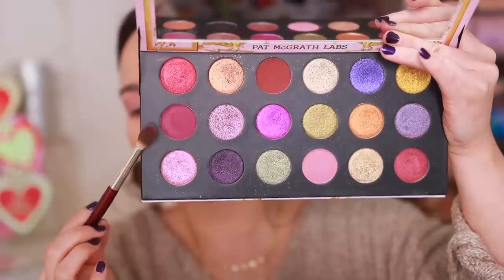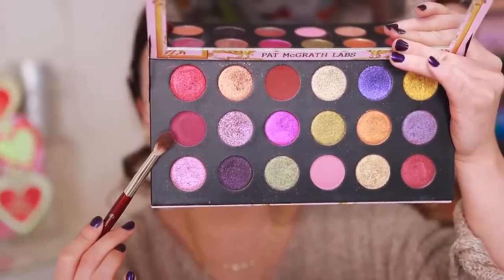Using a BK Beauty 202 brush, we're going into this shade right here. This is like a cranberry purple shade right here. It's perfect for the look that we're going to do today.